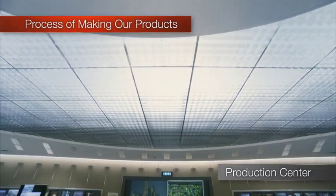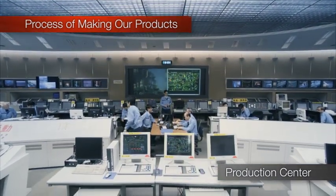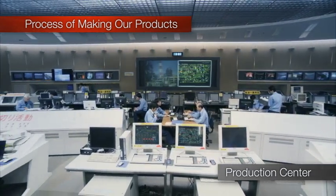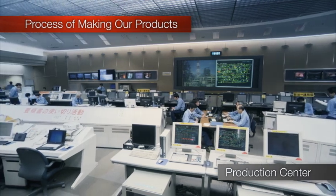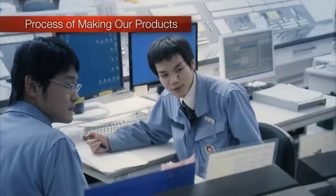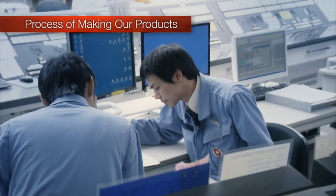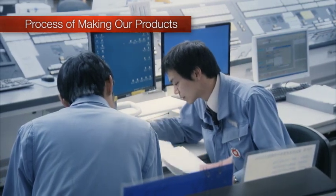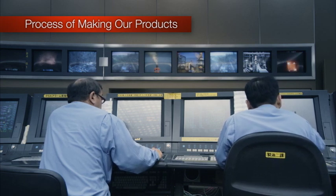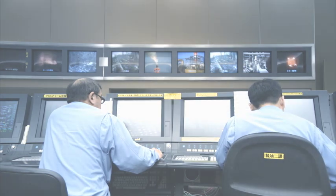Our production center is located in the center of the unit area, where all data concerned with petroleum production is collected. All staff members involved with unit operations also gather in this central location. In this way, all crude oil loading, refining, and shipping are efficiently managed from one central control room. The control of all operations data from one central location allows for prompt response to a variety of different changes. Our refinery was the first in Japan to employ this type of production system.